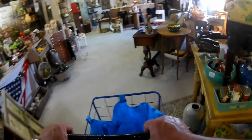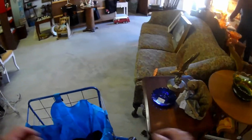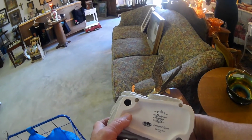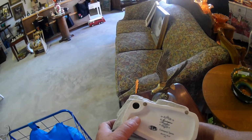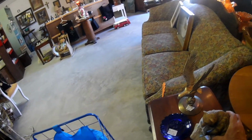But this particular one, you always feel like you're walking through a museum. Those were nice, but they were, again, retail value. Very nice wilderness piece.